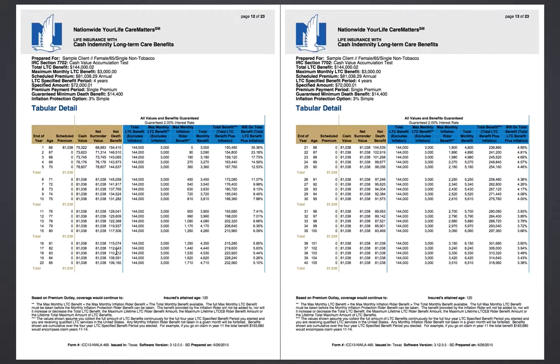The specified death benefit is $72,000. The net death benefit is the amount needed to meet all the government guidelines and have it qualify as life insurance. So that's why that's a little bit higher. We then get into the long-term care benefit amounts. You have your pool, you have your monthly amount, and then we show the inflated amount both of the monthly benefit and the total pool, and an internal rate of return column.